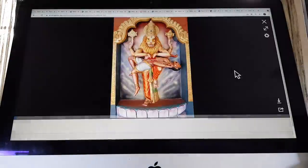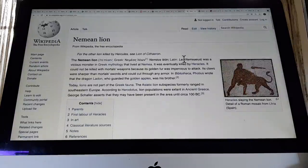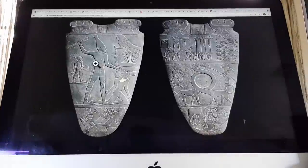Narasimha, the lion form of Vishnu, that sun god. See the solar emblem behind him? Ripping apart a Naga, doing a bit of a Kali Ma there. The Nemean lion was slain by Hercules, and he wore a lion tail on his back afterwards. And this guy here is kind of wearing a lion.